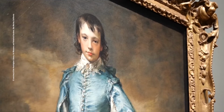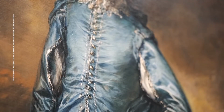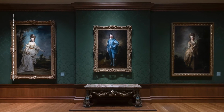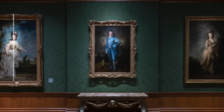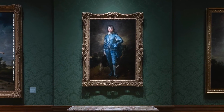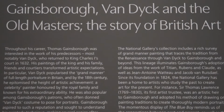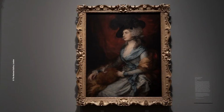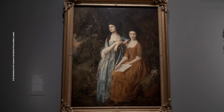Nielsen says the Blue Boy has become one of the most beloved Old Master paintings in America. "We receive about 1 million visitors a year, and virtually everyone who comes to the Huntington makes a beeline to see the Blue Boy." This full-length portrait was created during Gainsborough's time in Bath between 1759 to 74, a period when the artist's style and practice changed dramatically.